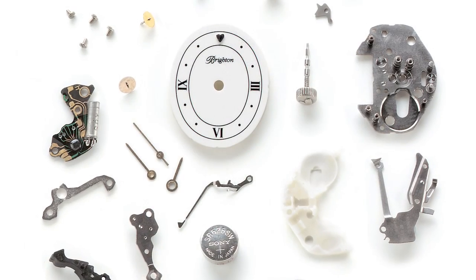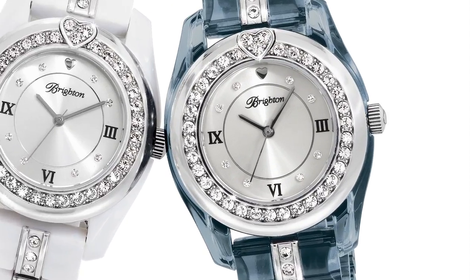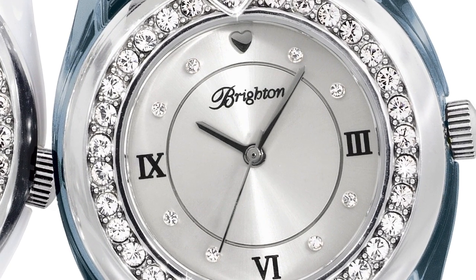What hands do you want? What numbers do you want? What color do you want the numbers to be? And we've started doing interesting things with the face as well. Perhaps that has a brushed finish. Perhaps it has some kind of detail on it.